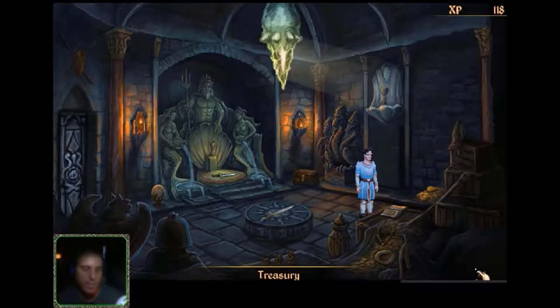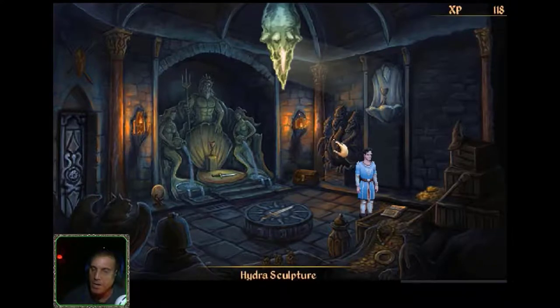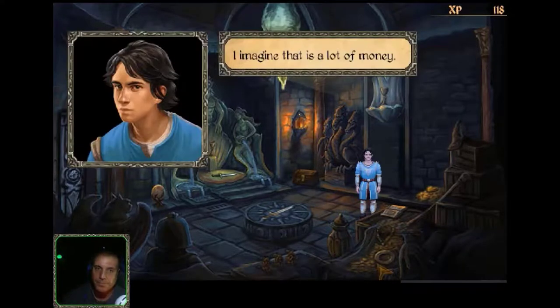All right, so first we need to find the treasure, the hydra, the monkeys, and the shield. Let's look at the items here in this treasure room. Not all of them were specifically ones we need. So first we need to look at the treasure. I imagine that is a lot of money.